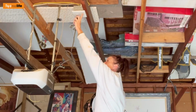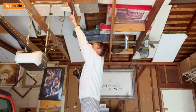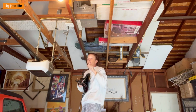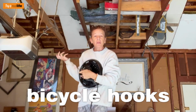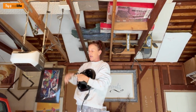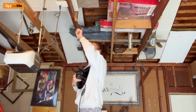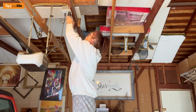But this is the plug where I wanted to plug this cord into, but see how I only have rafters right here? Then I was looking around my garage and I have some bicycle hooks that were left over. So I'm thinking if I unscrew one of those and screw it right here, then I'll be able to hang this from one of those bicycle hooks. So that's what I'm gonna do.